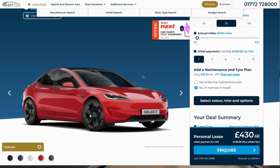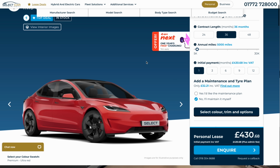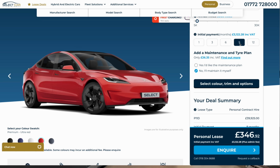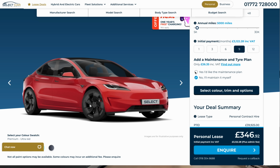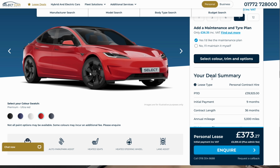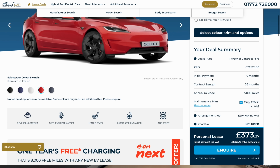So I'm sure that if your credit score is okay, then there's no reason they wouldn't do one payment up front. So payments then go up to £430 a month, but you don't have to come up with the £3,000 or something, £3,122. Add a maintenance and tyre plan, only £26.35 including VAT. Let's just put that on. So yeah, for 20 odd quid a month, you can get a service contract and tyres.